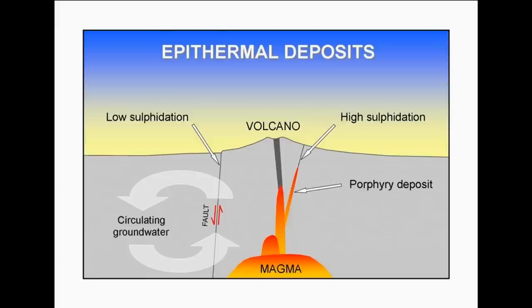So now let's take a look at the geology of these epithermal deposits. They often form fairly near the surface and in situations where magma is present. The heat from the magma is what drives the circulation system that circulates the metal-bearing solutions that deposit these veins and deposit the gold and silver and create these rich deposits, like at the Comstock Lode and like other places.